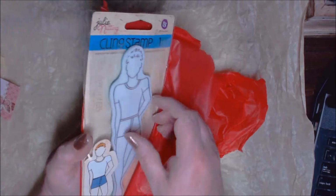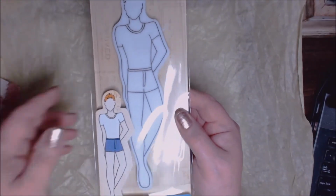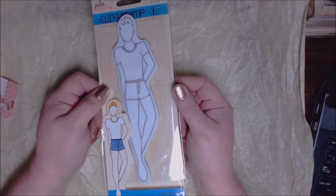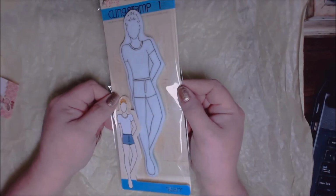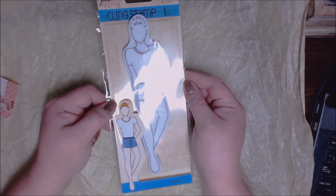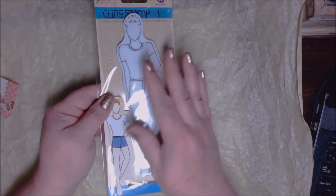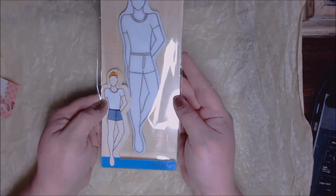No way! Hey, it's Adam. It is Adam. I have looked at Adam several times and thought I need to buy Adam, but I don't have any daughters. I have one son, and he is a 6'5" beastie of a man. He's mommy's little boy. Yes, he is. So this is perfect to make up some pages and cards for him as well. Have to make Adam some clothes, don't we? Thank you, Julia.